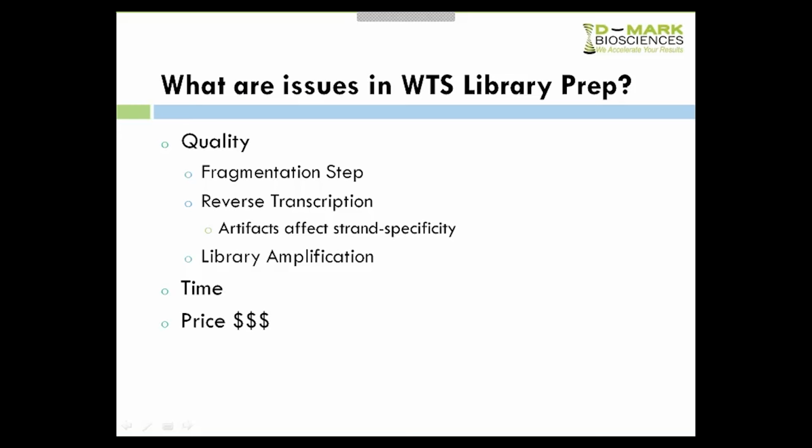Second is time. As we all know, time is money, and these protocols are quite long and can take a few days to complete. Lastly, price always being an issue. Usually these can be between $50 and $80 per prep, and that's not including the poly-A selection or your ribosomal depletion. So I'm going to talk about how Lexogen's solution can address all three of these issues.